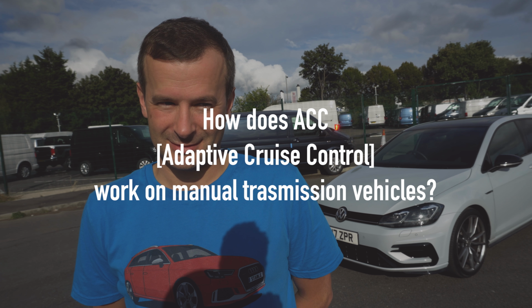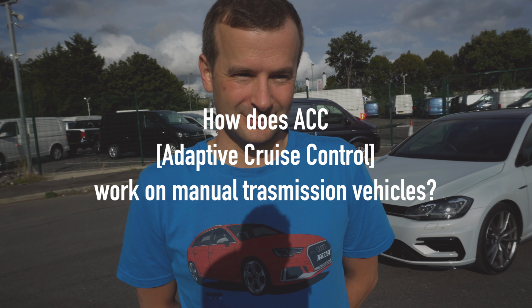How does ACC work on manual transmission vehicles? Not as well as on DSGs. So basically, ACC, if you're not sure what that is, it's adaptive cruise control. It's a great feature. It's basically like cruise control, but better. So with cruise control, when you're set at 50 miles an hour and the car in front of you starts to brake, you have to brake, it knocks off the cruise control, you have to put it back on, it's a bit of a pain in the ass.